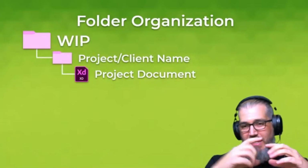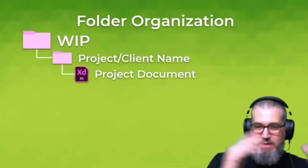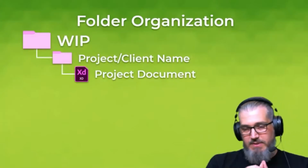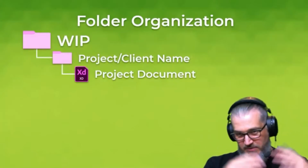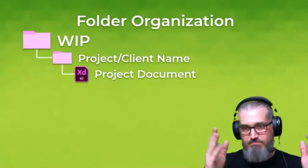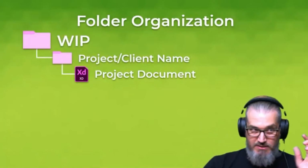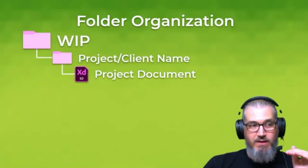And then your project document, of course. This is the basis of everything, that everything's based around: this one document that has everything in it, be it an Axure file, a Sketch file, an XD file. It doesn't matter. It could be an InDesign document. It could be a Photoshop document. It's your main document that everything else goes into. This is where your main work is, and this is the most important file you've got there.